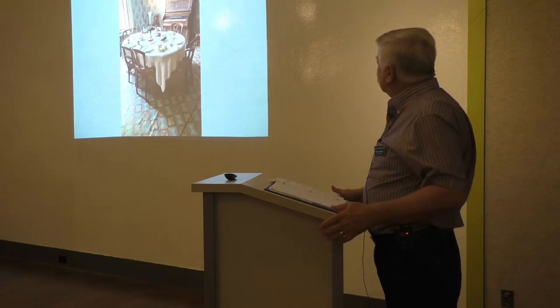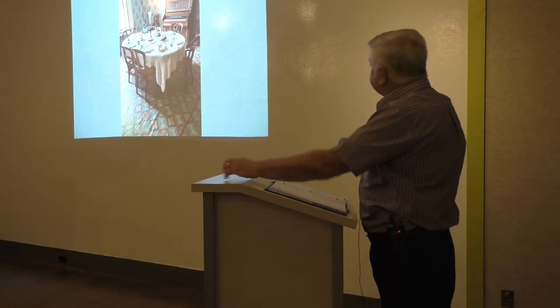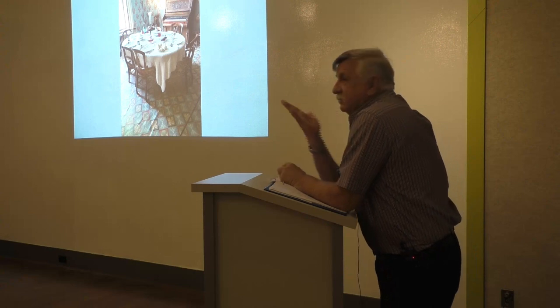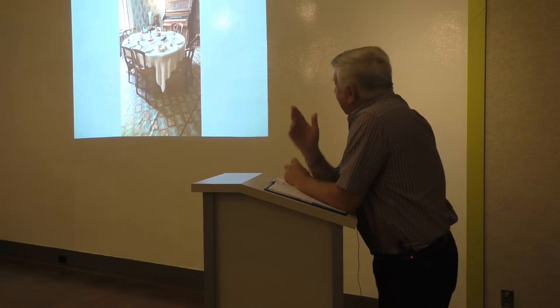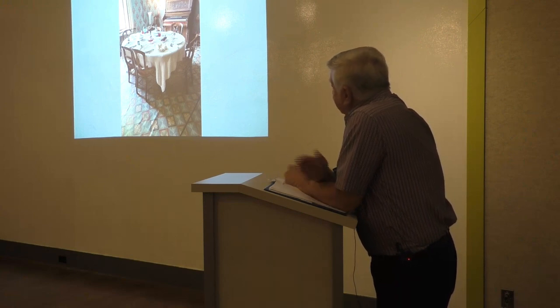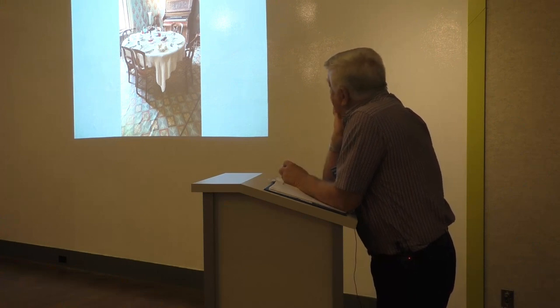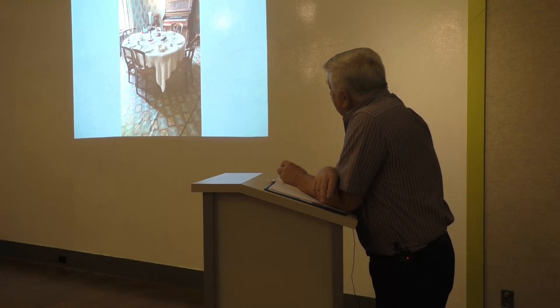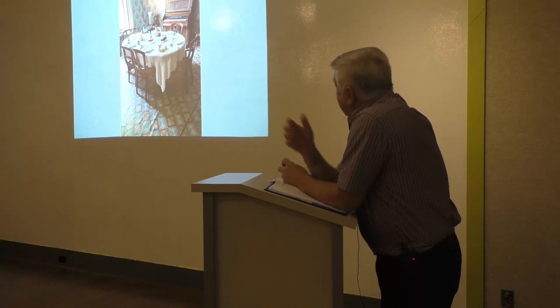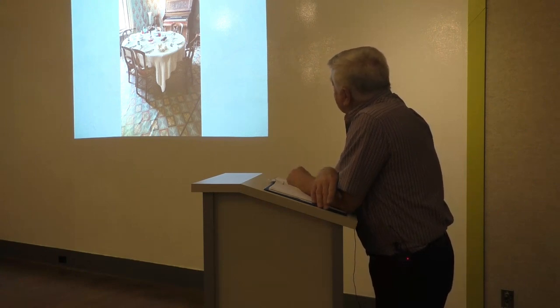Then we come to the dining room. There's the dining table set for formal dining. This dining table is actually round. It's a round dining table. It has a single pedestal, and it has several fillers so that you can extend it.